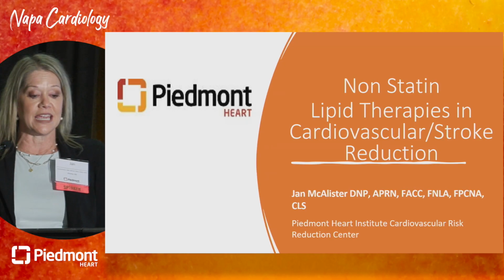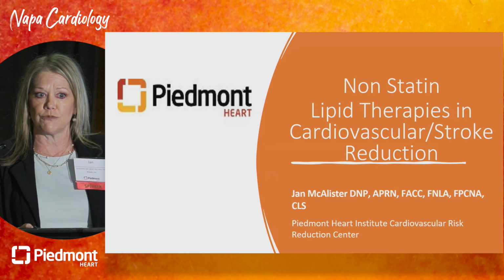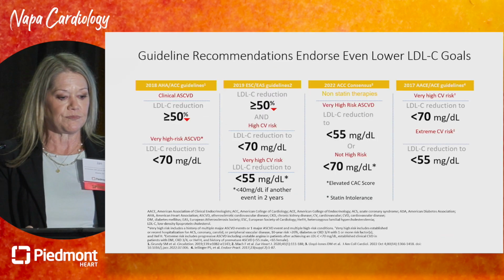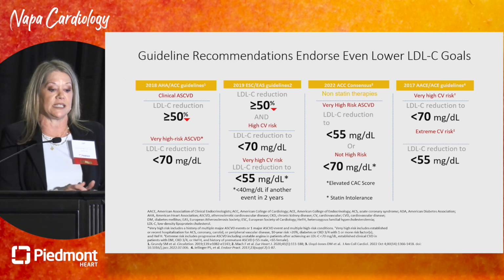So as you can see here, I'm talking about non-statin therapies and cardiovascular and stroke reduction. These are my disclosures. All right, and we've already talked to you a little bit about this today. These are the guideline recommendations.